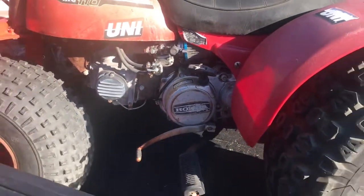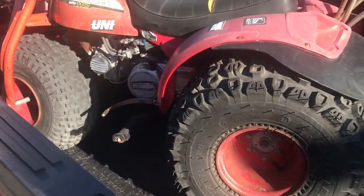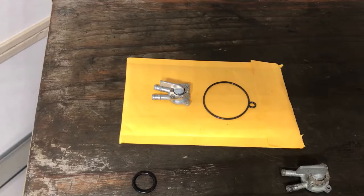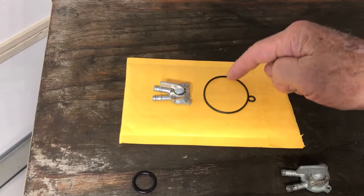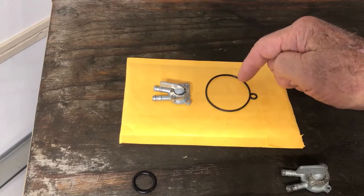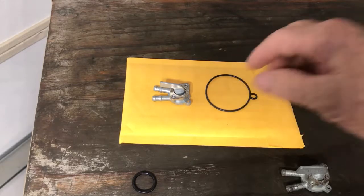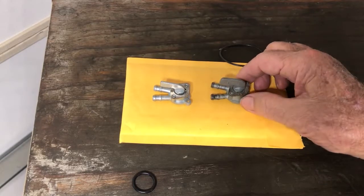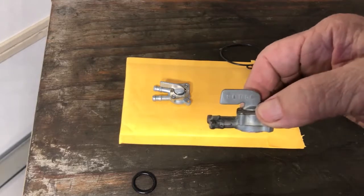I still haven't got that carburetor working. The parts came, 2 gaskets I ordered, so I'll be doing that next. Well, the 2 parts that I ordered for the carburetor arrived now. I ordered a new fuel petcock and a gasket for between the bowl and the carburetor. And here's the old petcock. And there's a few differences.